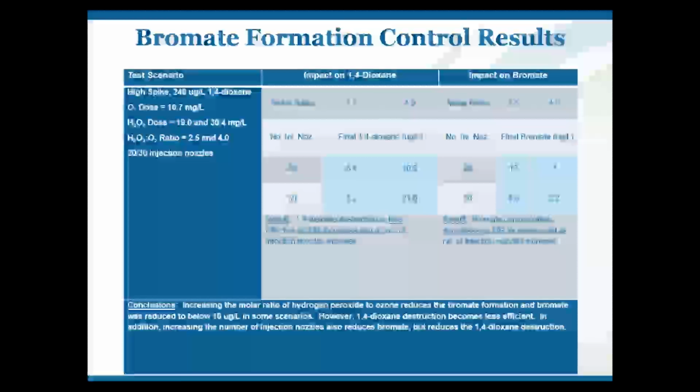This next slide looks at increasing the molar ratio of peroxide to ozone. Previously it was 1, and we've increased the molar ratio to 2.5 and 4 of peroxide over ozone. As I mentioned earlier, the benefit of that is the ozone's quickly taken up in the reaction, and there's less available for formation of the bromate. However, the additional hydrogen peroxide can react with hydroxyl radicals formed and scavenge them, potentially affecting the effectiveness of the treatment of the 1,4-dioxane, and that's exactly what we see in this particular case, where for the 2.5 molar ratio and the 4 molar ratio, as you increase those ratios, you start to see a less effective treatment of the 1,4-dioxane, and you see concentrations now that exceed the target concentration that was 3 and dropped down to 0.4.